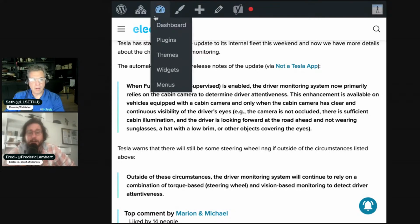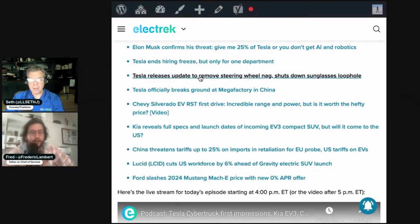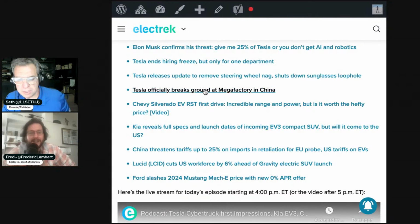By the way, this is the update that's supposed to have a 5 to 10x improvement in the miles per intervention. That'll be interesting to check out. Should we do our second read?